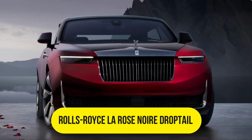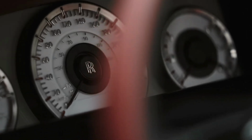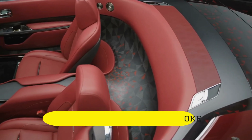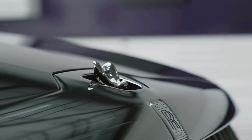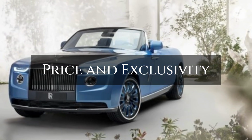This is the Rolls-Royce Rose Noire Droptail. The Rolls-Royce Rose Noire Droptail is a breathtaking manifestation of luxury, exclusivity, and bespoke craftsmanship. This ultra-rare vehicle is not just a car, it's a statement of opulence and a testament to Rolls-Royce's dedication to creating one-of-a-kind masterpieces.